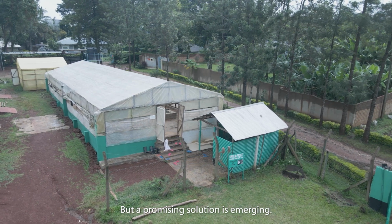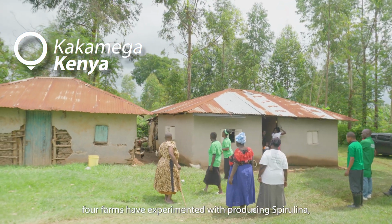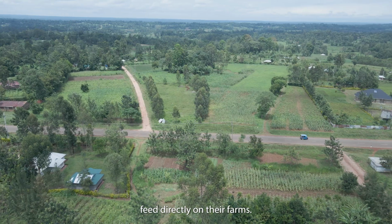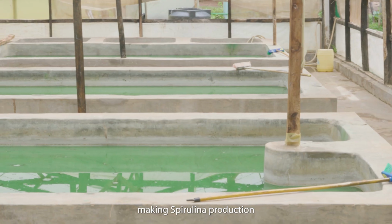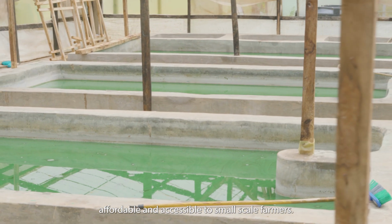But a promising solution is emerging. In Kakamega, Kenya, 4 farms have experimented with producing spirulina, a highly nutritious and sustainable alternative feed, directly on their farms. I've worked as a researcher in this project, making spirulina production affordable and accessible to small-scale farmers.